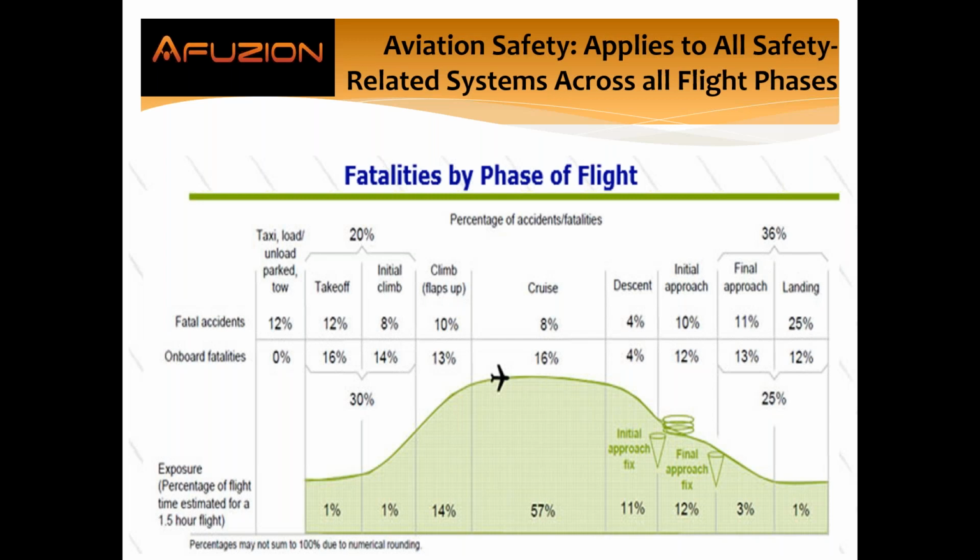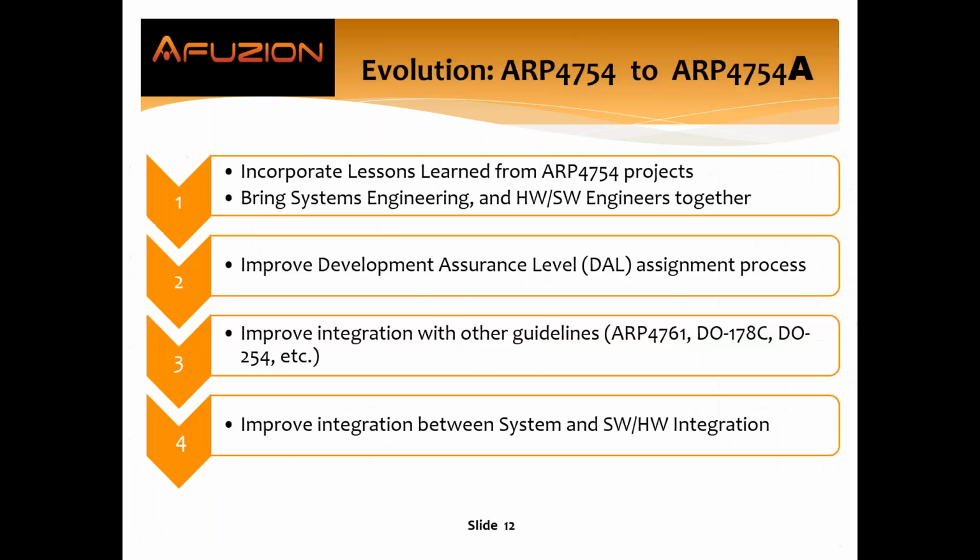Remember, pilot workload is based upon phase of flight. So we consider all phases of flight because each phase is dangerous. We need proof that we've considered each phase of flight. What are the HMI, human machine interfaces, the pilot workload? How do they react? Now, we have a framework. Remember? Oh yes, three slides ago, ARP4754. That's the system aircraft, the implementation system, not the logic.